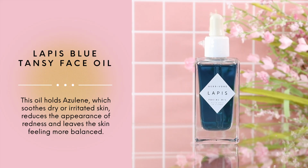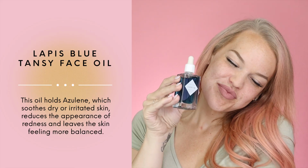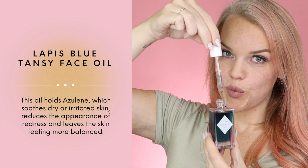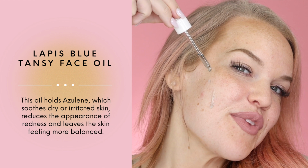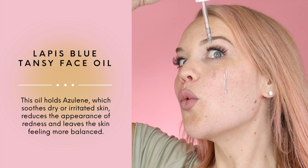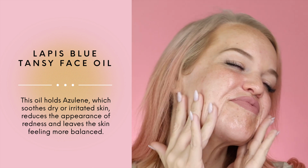And then you finish it up with the Lapis Blue Tansy Facial Oil. This oil has something called Azulene in it, which is known to soothe dry or irritated skin, reduce the appearance of redness, and leave the skin feeling more balanced. So apply 4 to 6 drops to cleansed and toned skin. You can use it in the morning or night. Just make sure to avoid the eye area. So gently massage it into your skin for 1 to 3 minutes before you apply your makeup for the day.